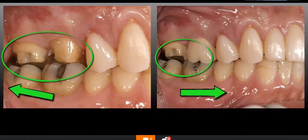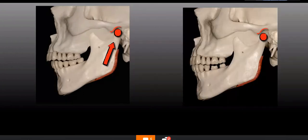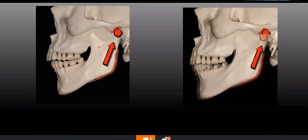So if you wanted a good picture of it, it looks like this. Condyle seats, that's what happens. You prep the teeth in MIP, you've got plenty of clearance between your preps. Condyle seats after you do the preps, and you lose your clearance. Okay, so that's the challenge of MIP.